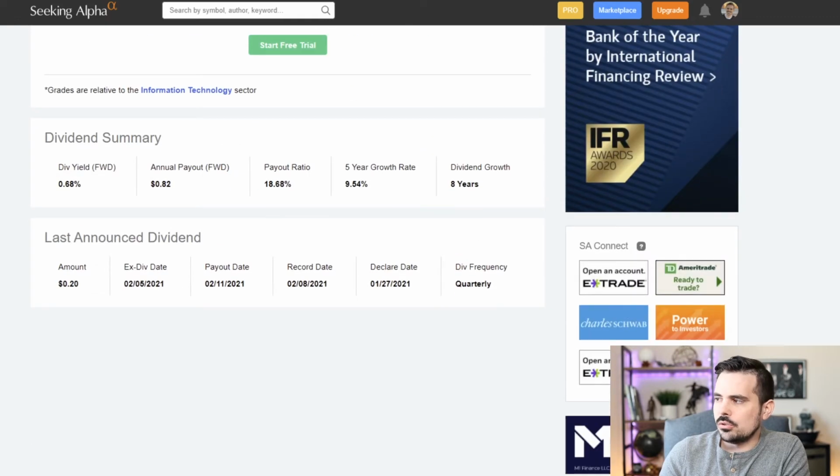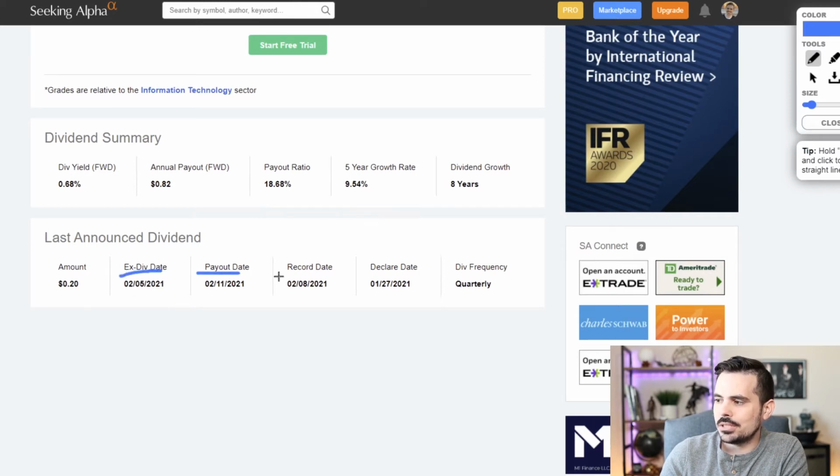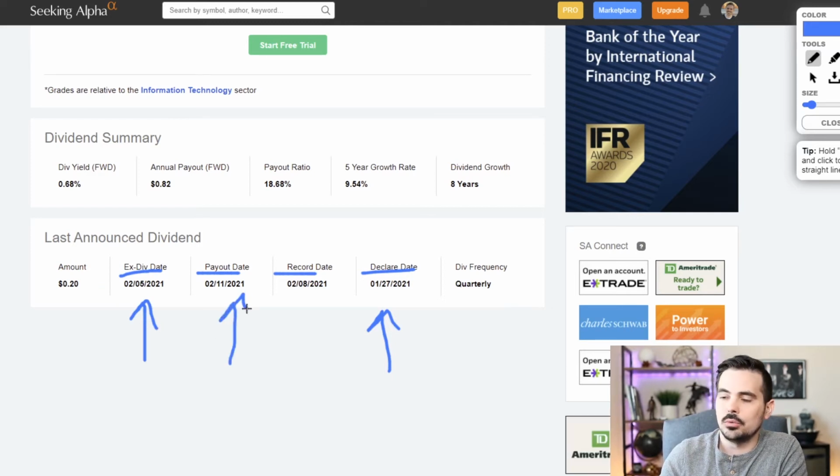No matter what website you use, when you look at the dividend summary, you'll usually see a couple of dates: an ex-dividend date, a payout date, a record date, and a declared date. The declared date is the day they announce the dividend and when it's going to happen. This is the ex-dividend date, essentially the day before is the last day to buy into the stock. Otherwise, you're not going to get the dividend on the payout date, which is right here, February 11th in this case. So if you buy in on the 5th or 6th of February, you're not getting that payout. But if you bought on the 4th or prior, you would get that payout.